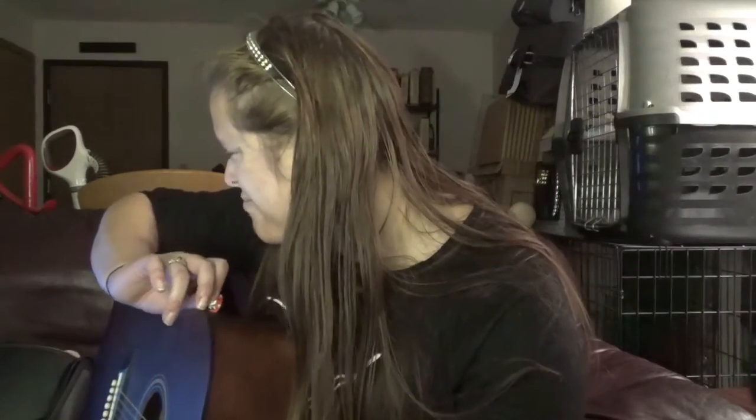Alright, so you've got your G chord down, and the reason I'm showing you this 4-finger chord first is because it's one of the most popular chords. You'll see it in almost every single song ever, so congratulations on already learning one of these harder chords first.